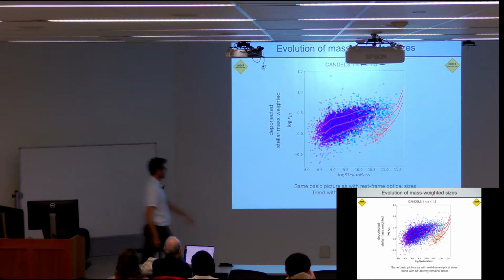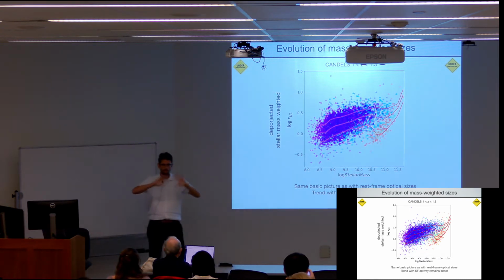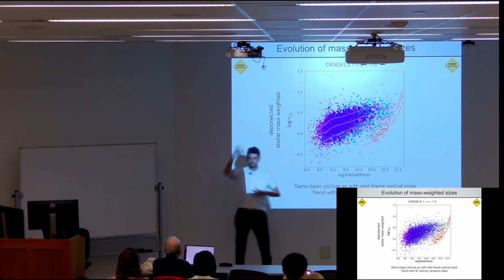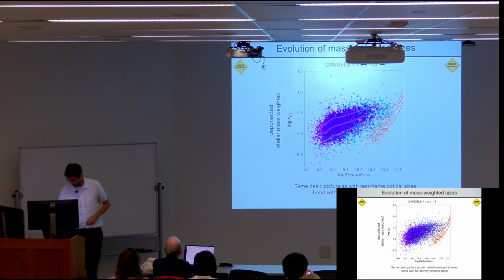So deprojection does not matter at the high mass end because we're all looking at oblate things, and it doesn't matter how you project them, they always have the same size, and that size happens to agree very well with the 3D size. These galaxies here have strange shapes, so their 3D sizes are a little bit different. I don't want to go into more detail here.